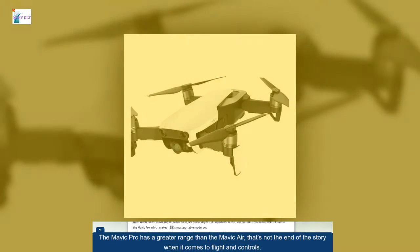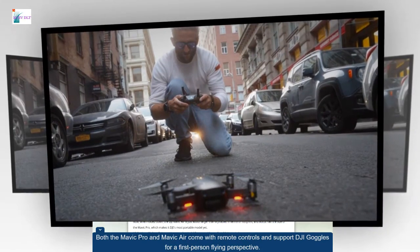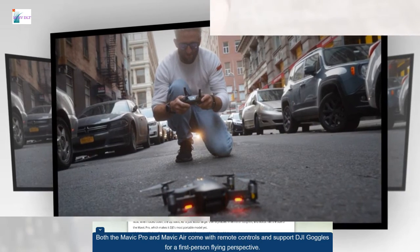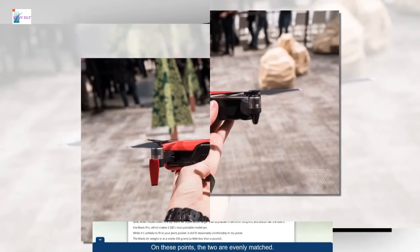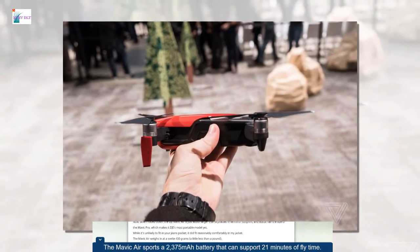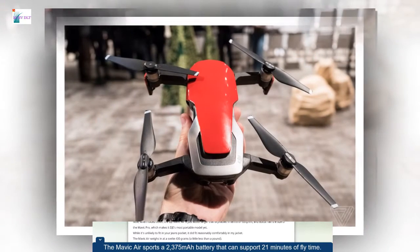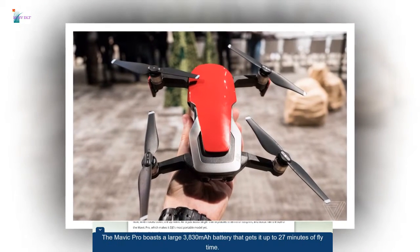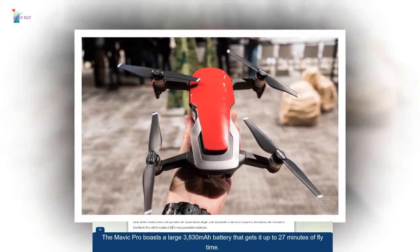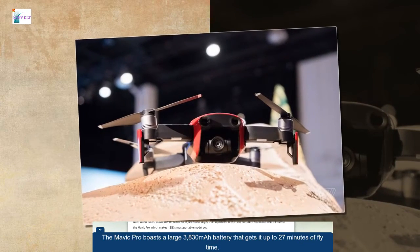That's not the end of the story when it comes to flight and controls. Both the Mavic Pro and Mavic Air come with remote controls and support DJI goggles for a first-person flying perspective. On these points, the two are evenly matched. The Mavic Air sports a 2375 mAh battery that can support 21 minutes of flight time. The Mavic Pro boasts a large 3830 mAh battery that gets it up to 27 minutes of flight time.